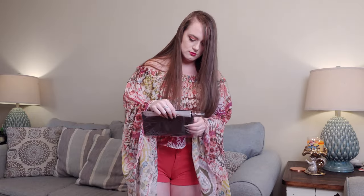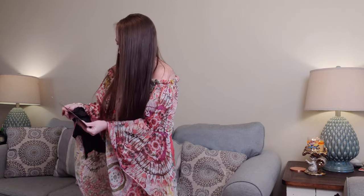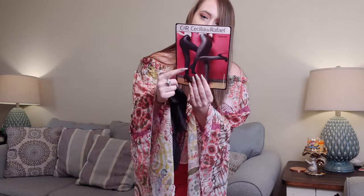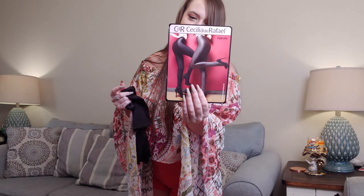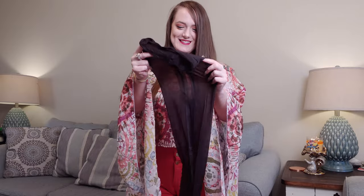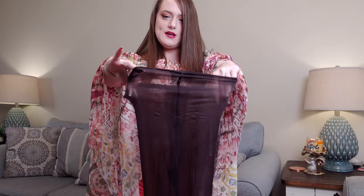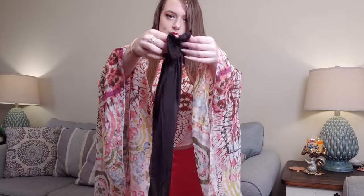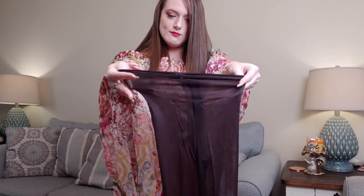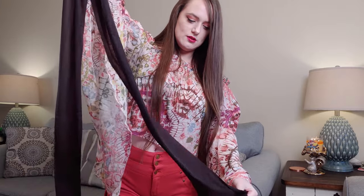Wow, they're dark. The package it came. These are definitely dark chocolate, not milk chocolate. See? They have an invisible waistband. Stretchy.